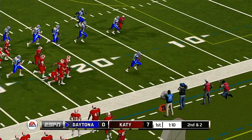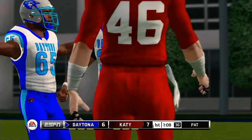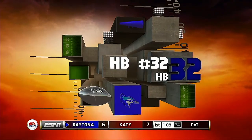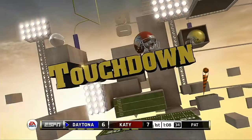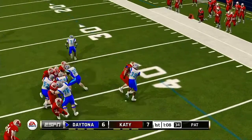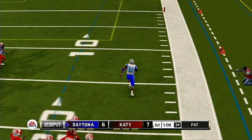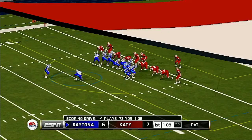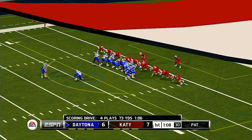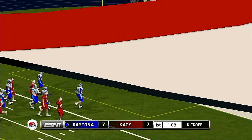He's at the 30, he's at the 20, he's on the run, and he scores, touchdown. The halfback got the carry and weaved through that defense for a score. He found some daylight and took off for six. We'll be tied with the extra point. And he converts the extra point.